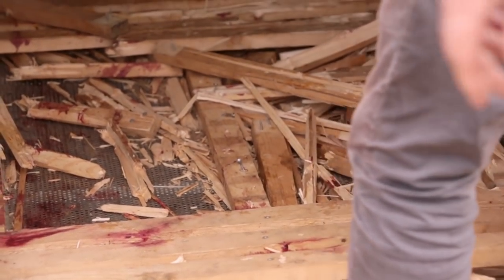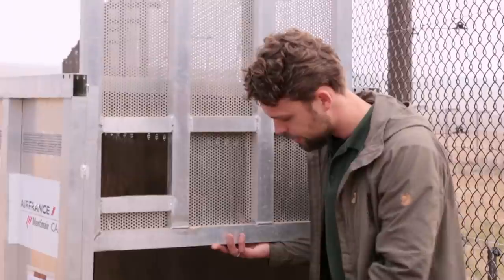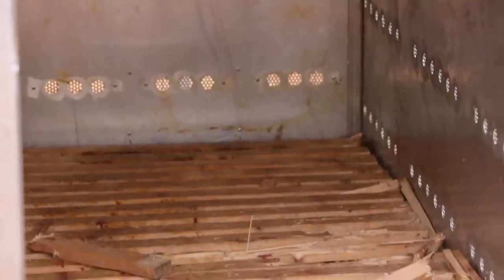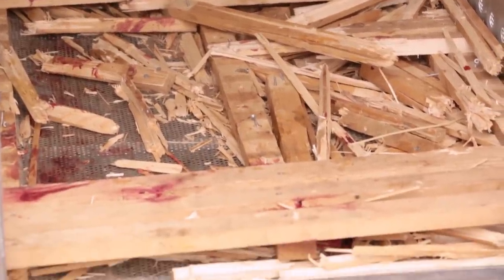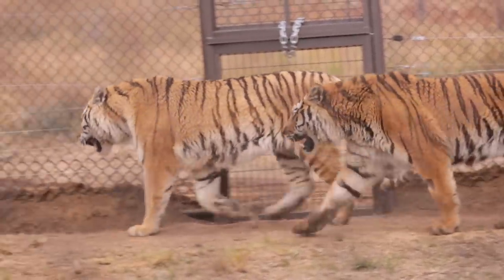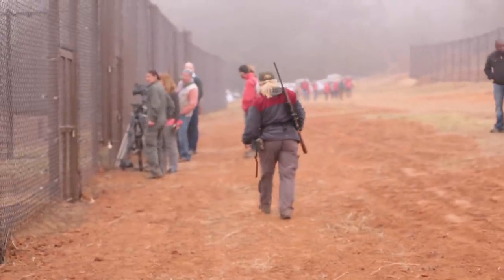Looking at Rafik's crate, it quickly becomes apparent why he had to be released early. You can see he just ate the floor completely, almost. He hadn't ever experienced something like this. And also one of the big problems was there were so many people out there. And I think the combination of all those factors just made it so stressful for him that he just went crazy. It's a graphic reminder of how powerful tigers are, and also of the unpredictability of wild animals.